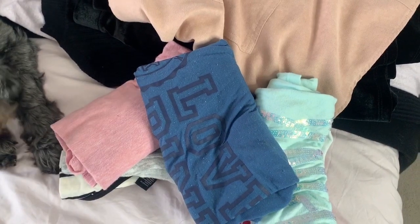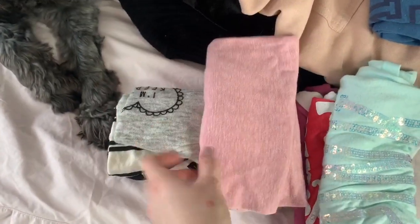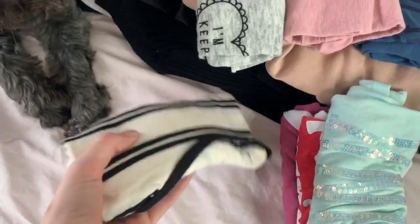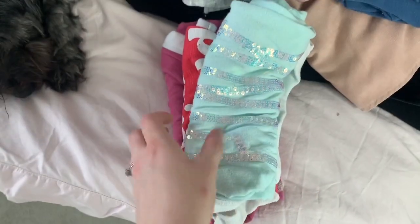So I have pulled out quite a few t-shirts that I don't wear anymore. You're right, Pops. This one's just gone a bit bobbly. This one has a neckline that I just don't like. It's like a v-neck, so I'm gonna get rid of that one. This one I've had for years, never wear it. Same with this one. And then these three, they're not in the nicest condition anymore, but I did really used to like wearing them in the summer. So I'm gonna add those to my try on pile.